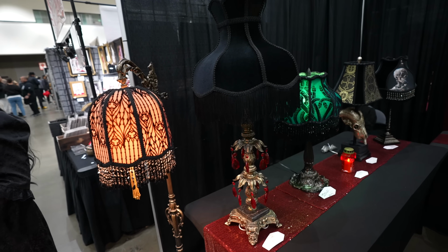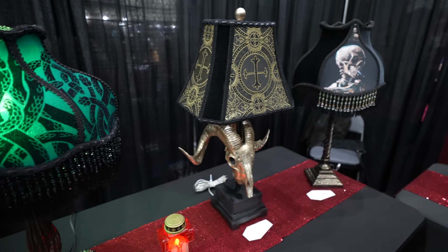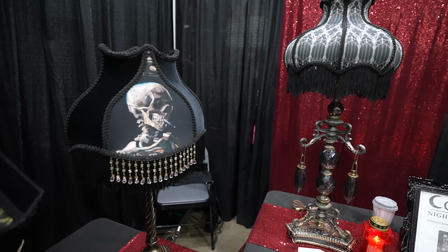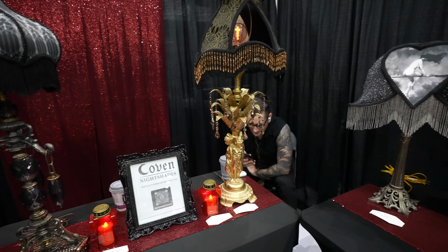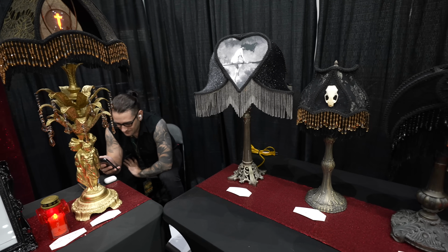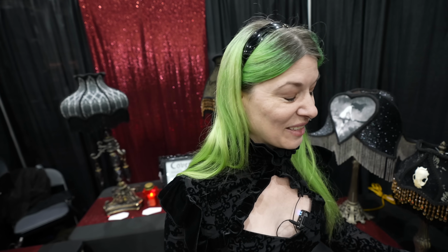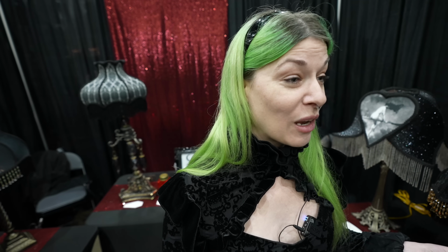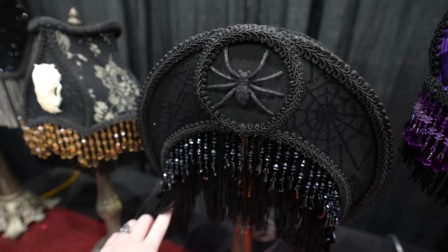There's a little witchy booth here known as Coven Nightshades, which are basically homemade lamps. Look how beautiful these are. Now there's the QR code right there. CovenNightshades.com. Jessica wants these very badly, especially this purple one that's right here. I am having the best time. I watch her on Instagram. She makes these by hand, and I've always sat and watched her videos going, oh my God, that's so gorgeous. I wish I could see it in person. That's actually an Italian designer. Look how gorgeous that is. Man, I kind of want the spider one.